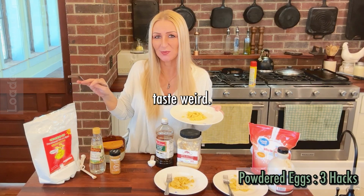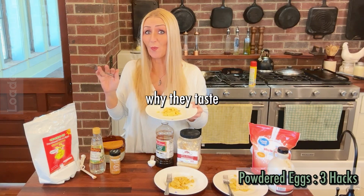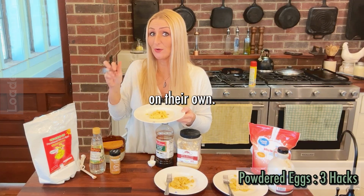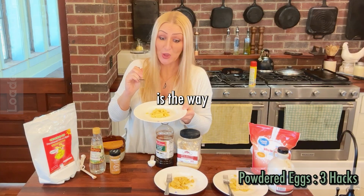I don't know why they taste weird. I don't know the whole process. It's just egg. That's all that's in here. So I don't know why they taste weird in the process that it takes to do that, but they do. They taste weird on their own. But if you want them to taste like fresh cracked eggs, the vinegar is the way to go.